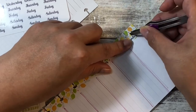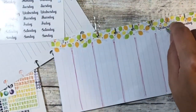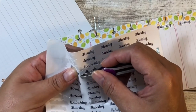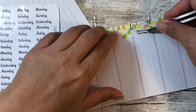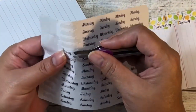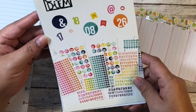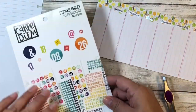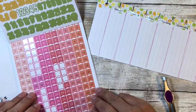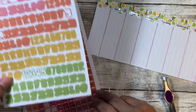And as I mentioned, anytime I use these, I just love the font on this. I think it's so elegant. So I'll put these down. Okay, and then I'm going to use my Carpe Diem Numbers sticker tablet. And we're starting with Monday the 25th.